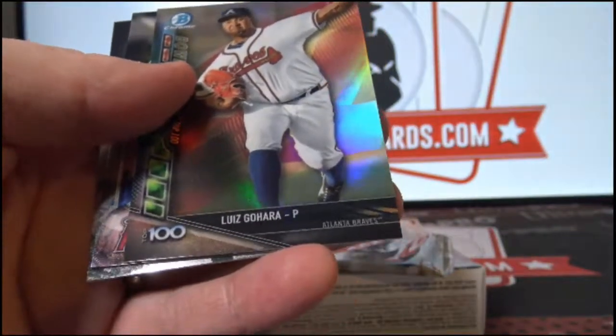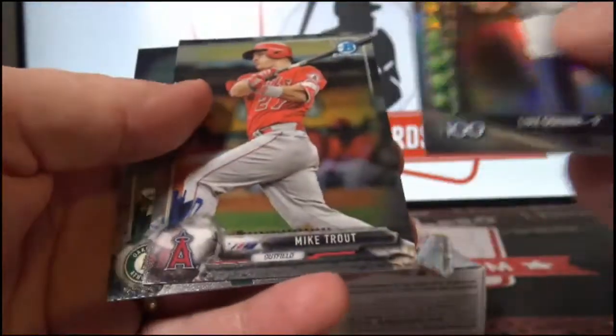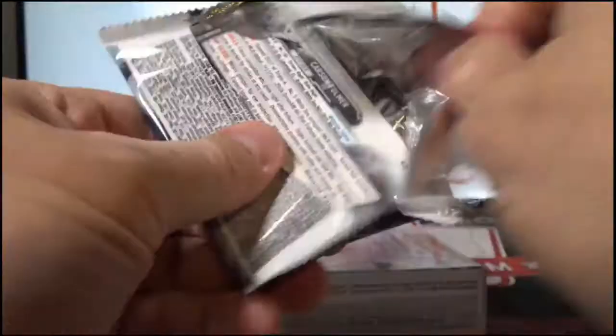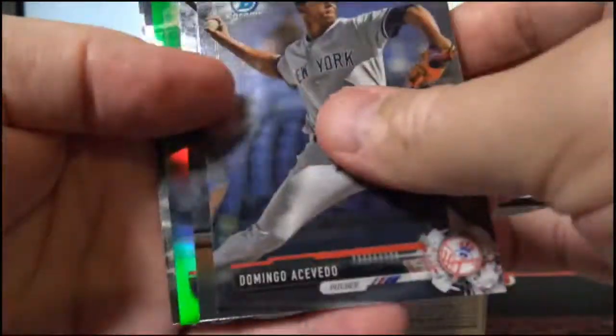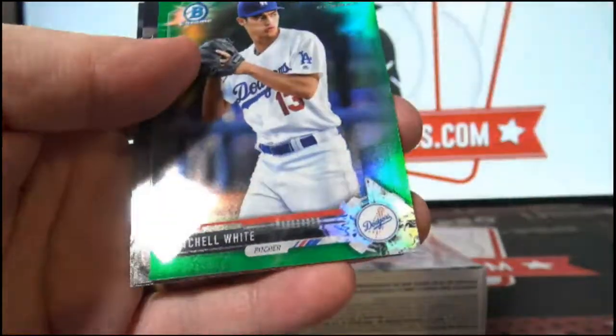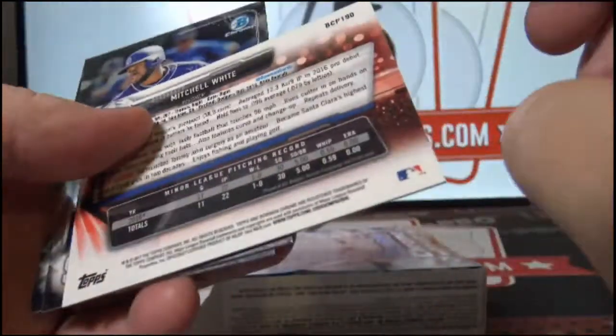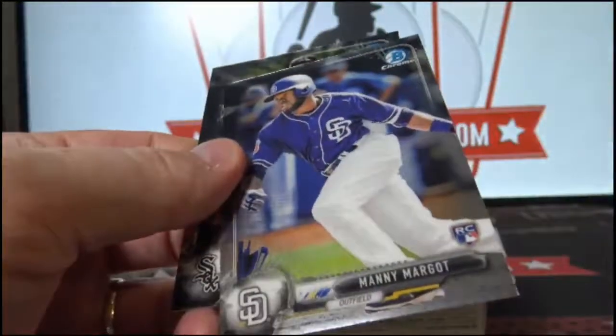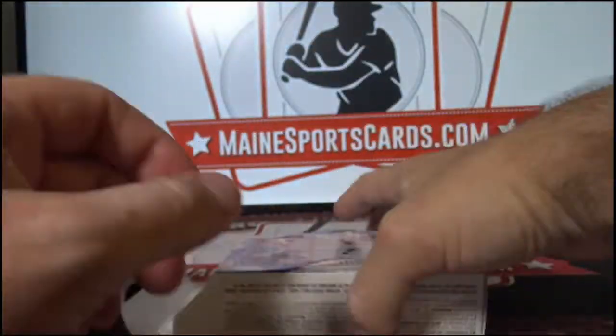Louise Gohara. Last pack. Green Mitchell White to 99. All right, that's it.